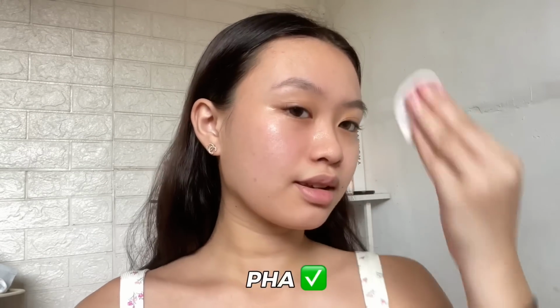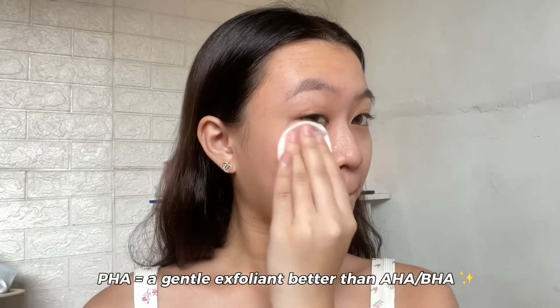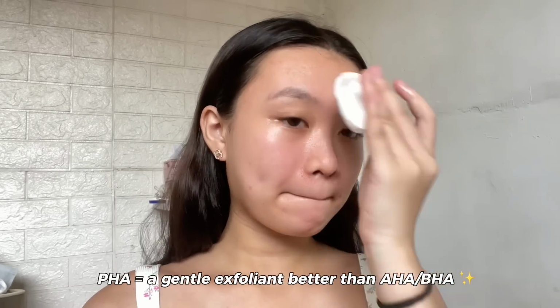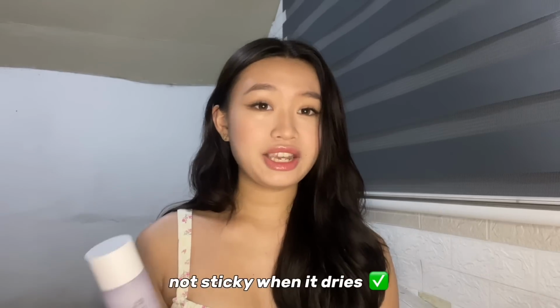Mas hydrating siya compare sa normal water. It also contains a PHA, guys. So yung PHA is a gentle exfoliant, kaya nakaka-smooth siya ng skin texture without giving you a skin irritation. And for me, this is the best toner to prep your skin before makeup kasi it's very hydrating and it makes the canvas smoother. So hindi siya sticky after matuyo.